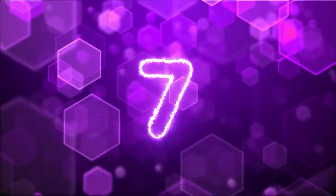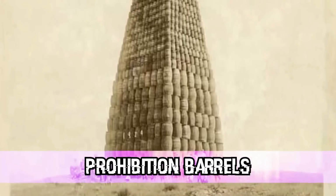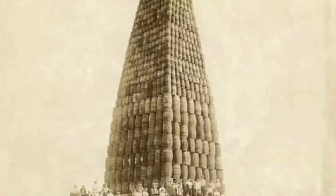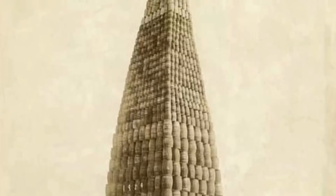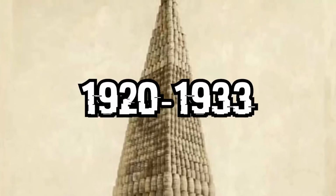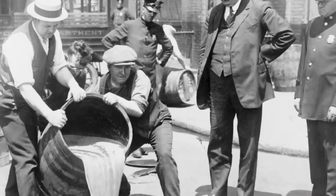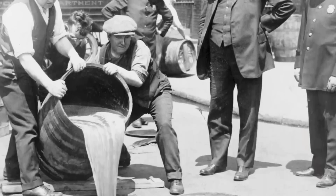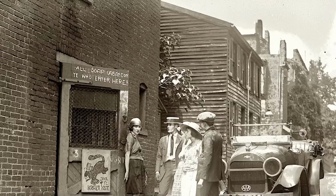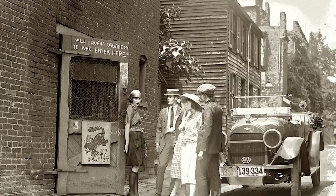And our number 7 spot today we have these prohibition barrels. The prohibition was the outlaw of the consumption of alcohol, which was done with a ban being placed on the production, importation, transportation, and sale of alcohol by the US government from 1920 to 1933. This ban certainly did not stop people from producing or consuming alcohol, it was just done in sneakier ways. The black market for alcohol was booming as people began to drink redistilled industrial alcohol instead.